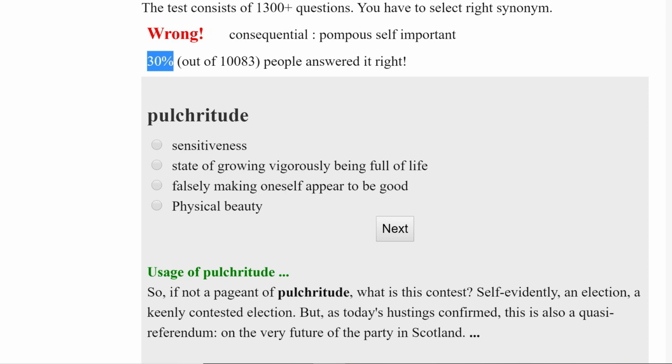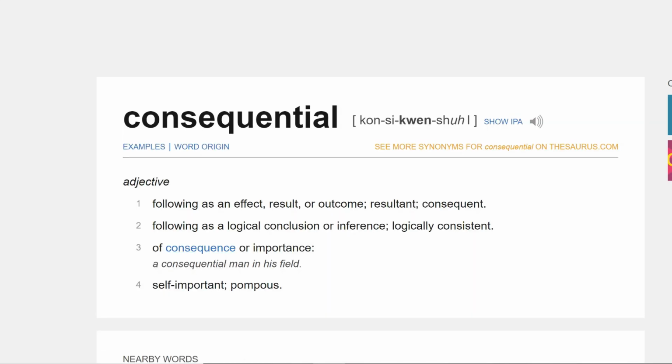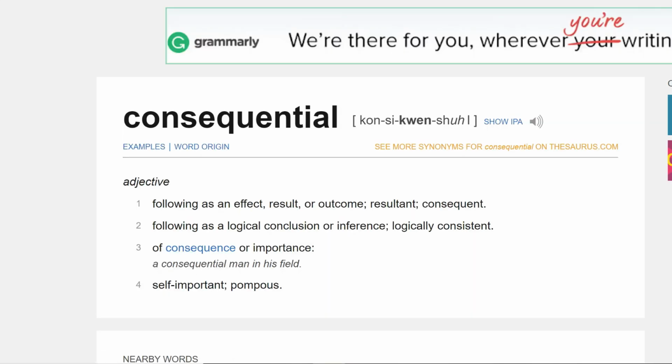My third mistake, consequential. I knew it meant important, but not pompous. Does it mean that? Consequential. Her actions were very consequential. They were important. Yeah, they followed on. They were of consequence, important. Wow, it was the 4th definition down I had to know. Pompous. Oh, she's consequential. She's so pompous. She thinks so much of herself. I would not have known that. I never thought consequential meant as an insult. You're consequential. You're so self-important. You believe so much about yourself that you're so pompous. You're so up yourself.